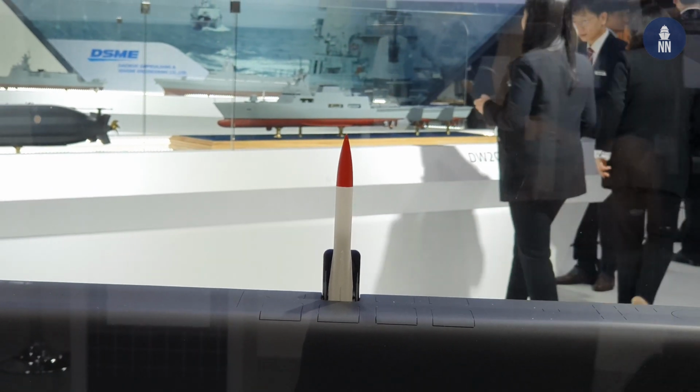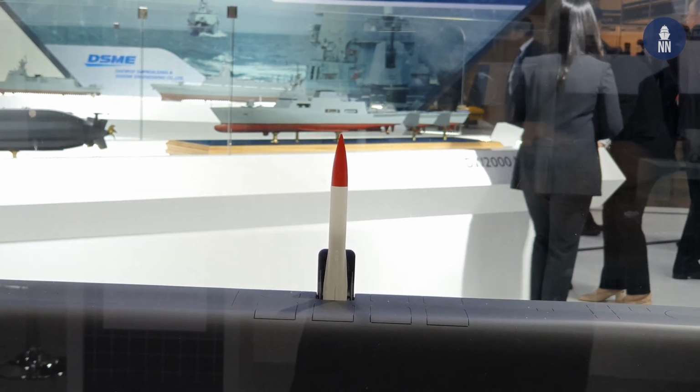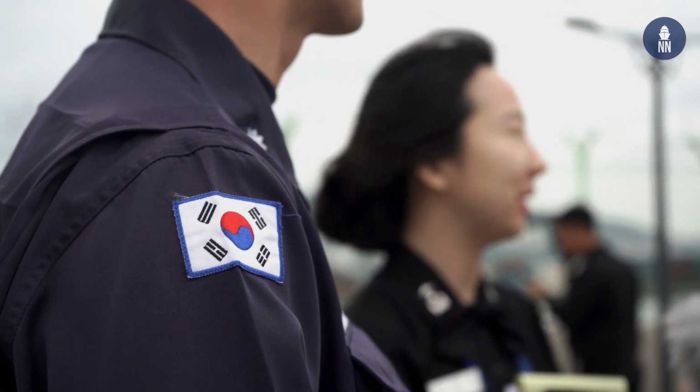For the land attack, we assume that there is a high possibility since we think it's necessarily a weapon needed for the submarine.